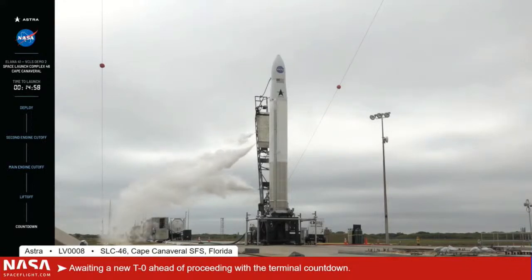Of course, the primary objective for today's flight is deploying those CubeSats into low Earth orbit. The targeted orbit, once again, is 41 degrees inclination, so a mid-inclination launch, which is perfect for the Cape Canaveral launch site. Also a 500-kilometer altitude, circular low Earth orbit.